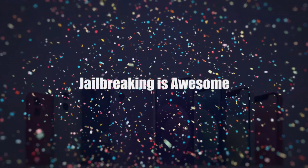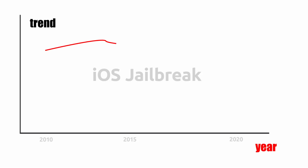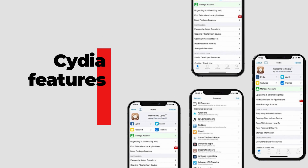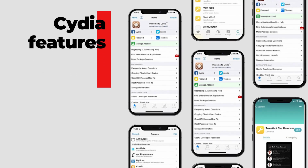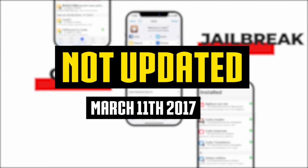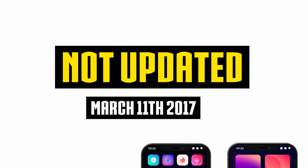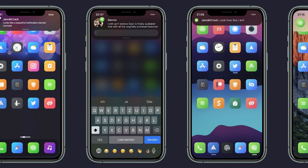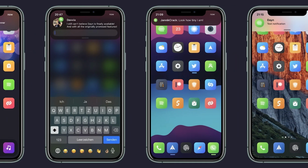Jailbreaking is awesome, but jailbreaking has become unpopular with the latest versions of iOS. In the past, you could get all the features gotten by jailbreaking just from Cydia, but Cydia has not been updated since March 11th, 2017. So now, you cannot install all the awesome features that come with jailbreaking just from Cydia.